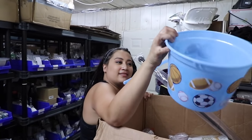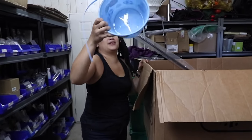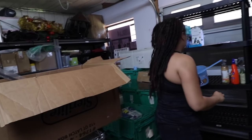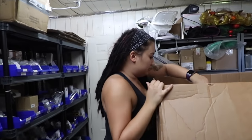Broken bucket. I mean, the kids can play with that outside or something. I'm not gonna sell this. It was only $2 to begin with. You mean we can't resell it for 10? No, you never know. You never know.